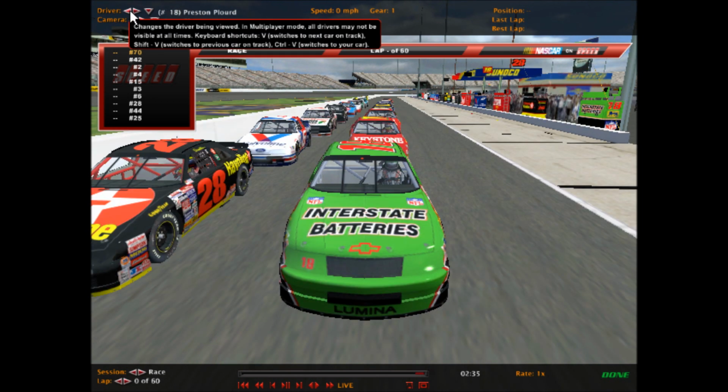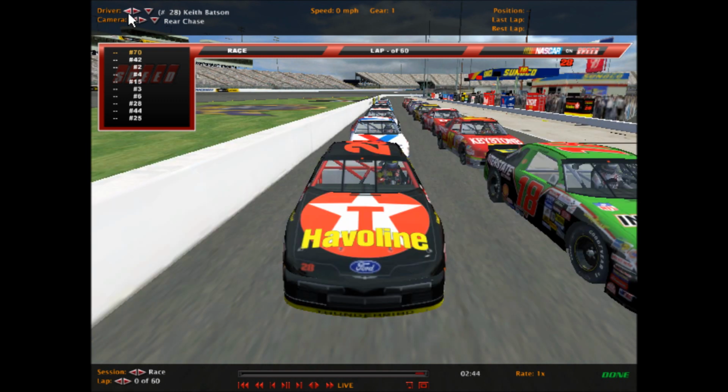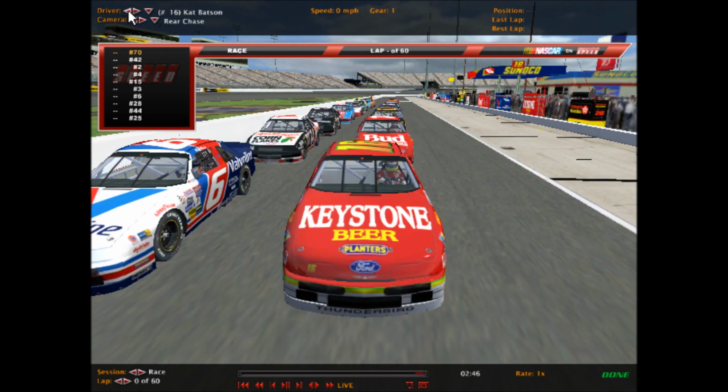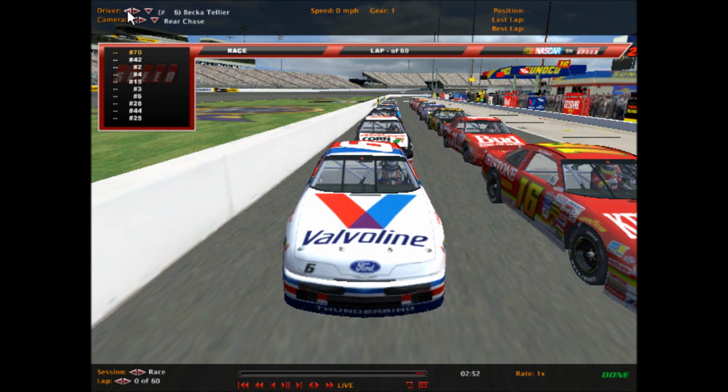Next row down has Preston Plord, the winner the last time we were at Richmond, in the Interstate Battery Chevrolet, car number 18. And Keith Batson in the 20 Texaco Haviland Ford is alongside. Keith is one of our in-car cameras in today's event. Next row down is Kat Batson, number 16, the Keystone Beer Ford. And Becca Tellier in the Valvoline Ford, car number 6.